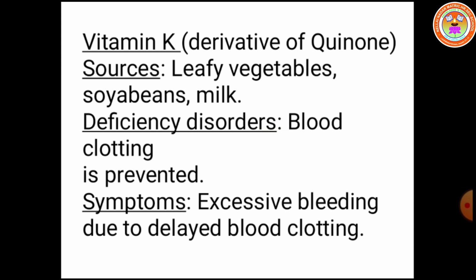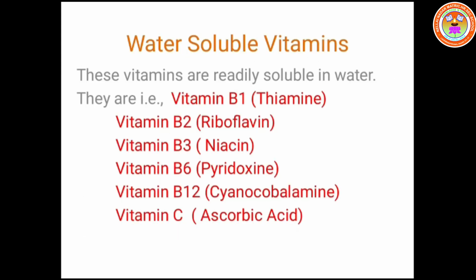Now we will continue with water soluble vitamins. B complexes and vitamin C are water soluble vitamins. Vitamin B1, vitamin B2, vitamin B3, vitamin B6, vitamin B12 are together called B complexes vitamins, and vitamin C. These are all called water soluble vitamins. That means they are readily soluble in water.